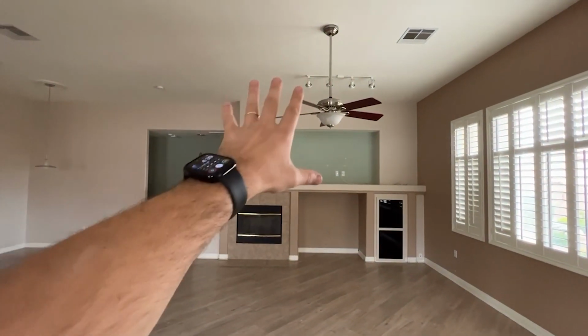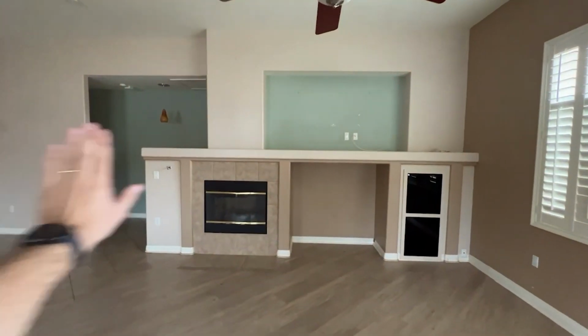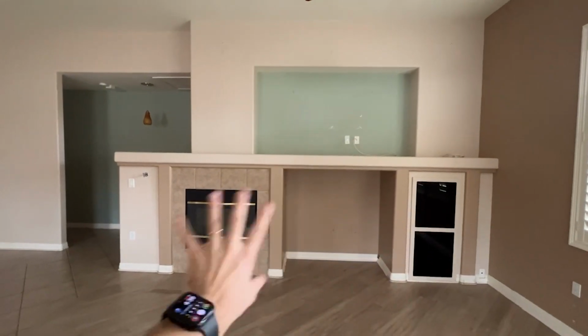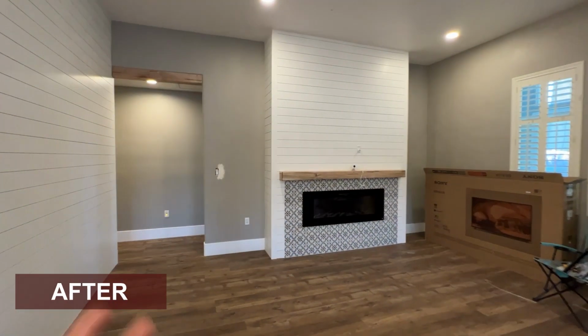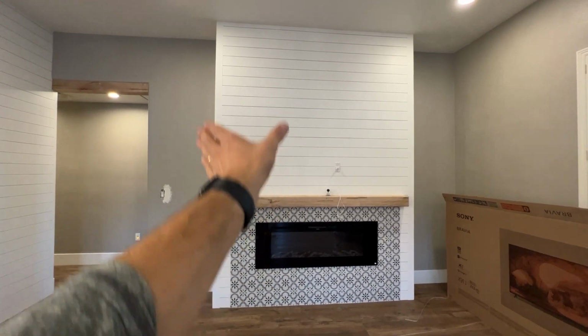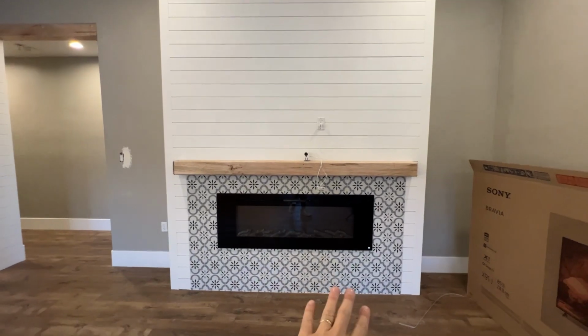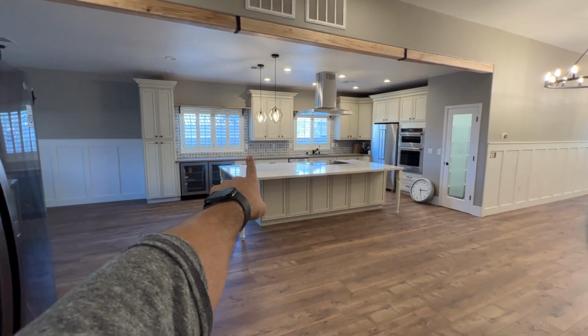And then on top, there was this recessed niche right here for your TV. So pretty much took it out and we did this, which is your shiplap all the way to the ceiling. And then we did some Spanish tile here, matching the backsplash that we have over there.